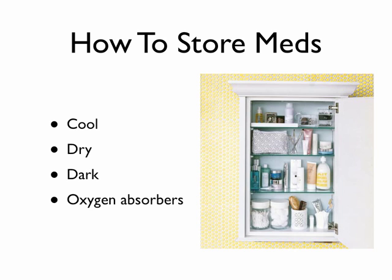So how would you store medicines? The military, as well as several other sources that I found, states that they should be cool, dry, dark, and the pharmacist I talked to said putting oxygen absorbers was probably helpful because the oxygenation of the compounds is one way that they degrade. So if you put some of these medicines, for example, in a Mylar bag with some oxygen absorbers and vacuum sealed it, that perhaps is a very good way to put these medicines away safely for a long period of time.